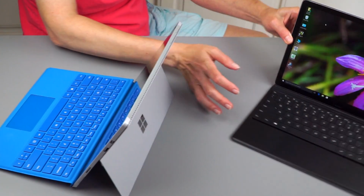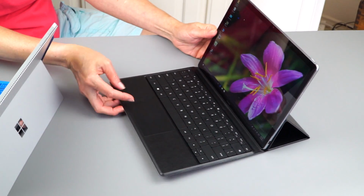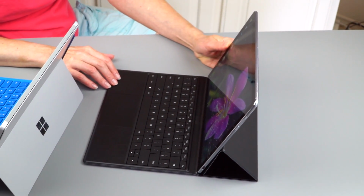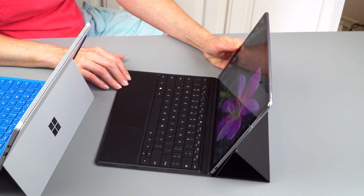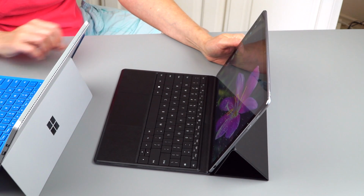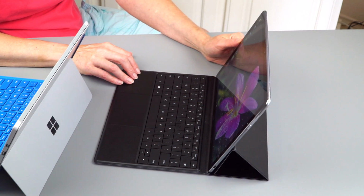but then there's the old school that's more like your iPad Pro keyboard case kind of thing. And that's what Huawei goes with on the MateBook, and also Samsung did with the Samsung Galaxy Tab Pro S. So this is a portfolio cover. It's $129, just like the Surface Pro keyboard is sold separately too.